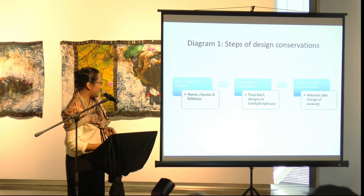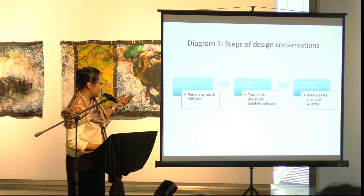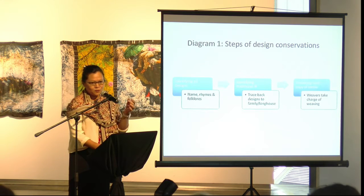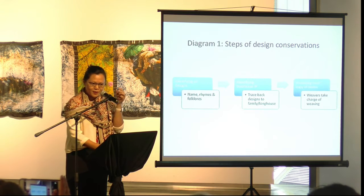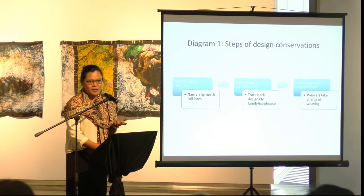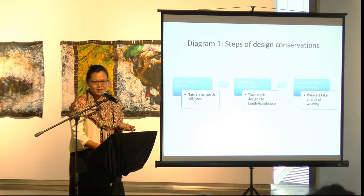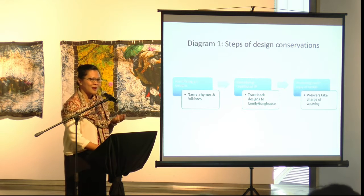Okay, so this is how we did our conservation. First, we identify all the designs. I said, tell me, if you can't write, tell me, what have you heard of the names? So I write it down for a few days, weeks. It took me one year only to get 237 names. And I still can work another 20 years. I think there are many out there.